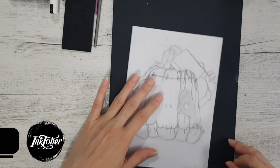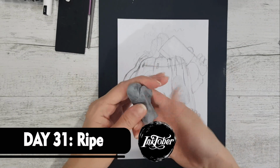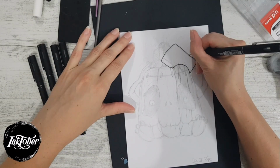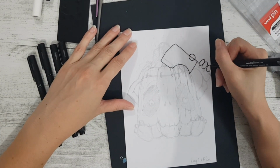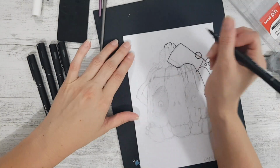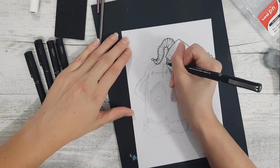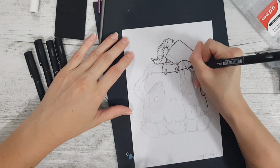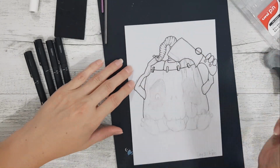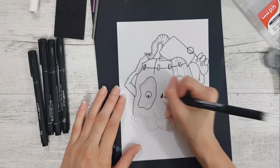And the final one, day 31, ripe. And let's finish this series off with a Halloween piece, because we all know today is Halloween and I had to do a pumpkin. So it's a ripe pumpkin. He's ready to go. He's ready to be eaten, and he's helping you out by putting a knife into his little body and cutting himself up. So that's what this piece is all about.